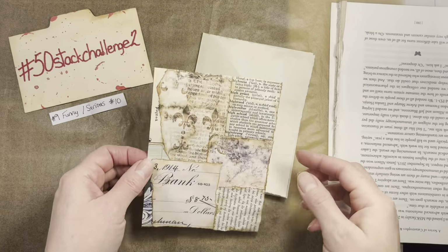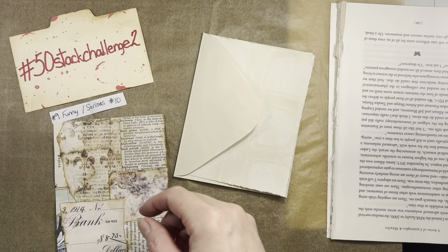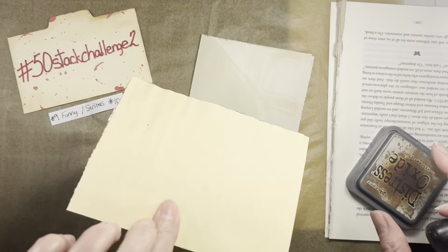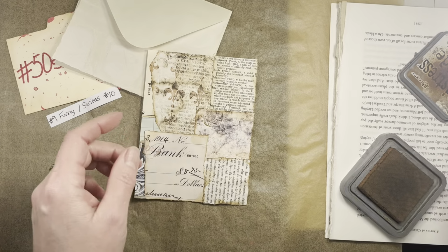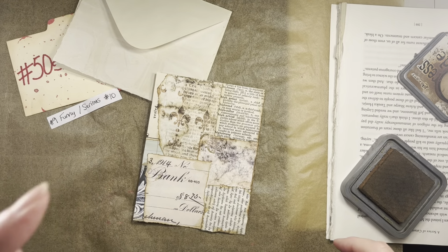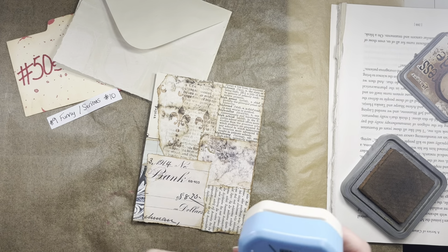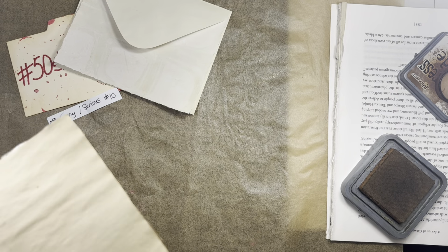Okay, I am back with funny and serious. So, let me see here. I have an envelope and a piece of Collage Masterboard that I just did on children's drawing paper. I think I might want to round the corners just a little bit, just to make it look a little more, just a tiny round.